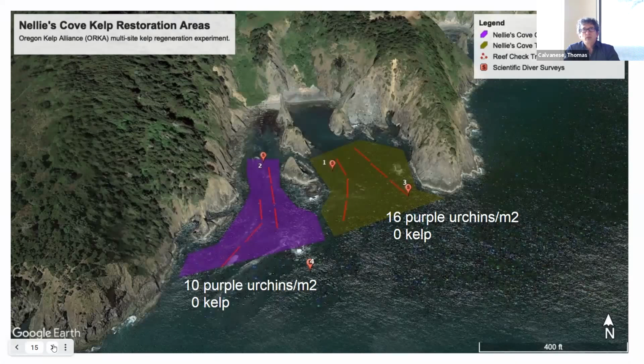And this is a map of the experimental area at Nellie's Cove, which is split neatly into two mini coves. Those numbers are from the baseline work that Reef Check did last October. You can see pretty high densities of purple urchins on both sides of the cove and zero kelp. We also had scientific divers in the water doing four surveys at four sites with very similar results. The baseline work has now been done, and we're preparing to begin the culling work that we're going to be doing as part of this project.